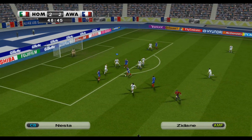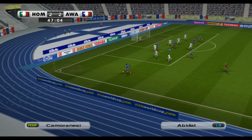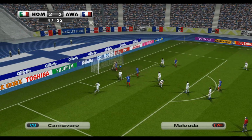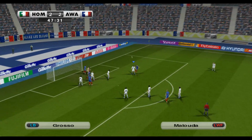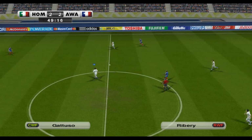First meaningful attack of the half, and it's Zidane. Just enough space to squeeze off a shot, but it's blocked. Now Abidal. Enough space for a cross. Vieira clips it. Buffon punches again. The man is not feeling it tonight. And finally he's able to compose himself.